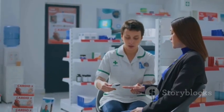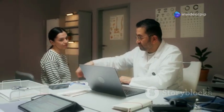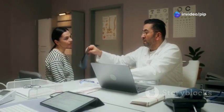For some people, lifestyle changes are enough to manage their blood sugar. Others may need oral medications. Some may eventually need insulin injections. Working closely with a healthcare team is essential to create a personalized management plan that suits individual needs.